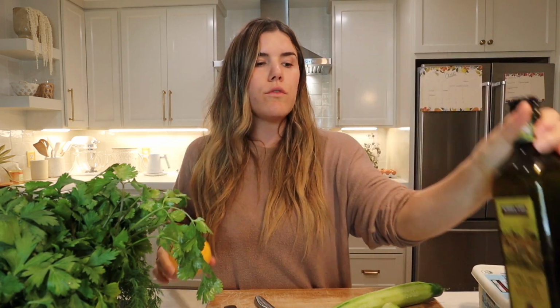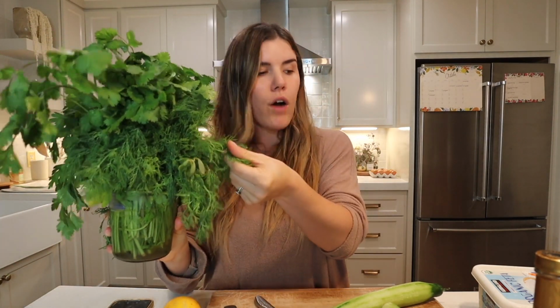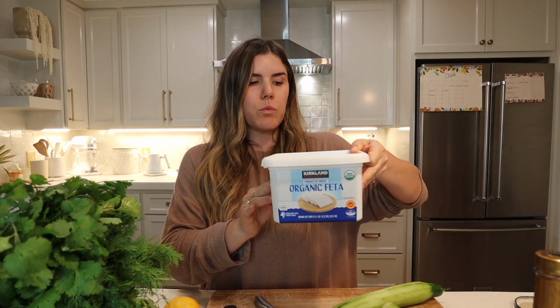I just have these kalamata olives, and then you need a lemon, some extra virgin olive oil, some organic red wine vinegar. I have some oregano. You're gonna need some salt and pepper. I have some fresh herbs. I love fresh dill from the farm. And then we have some delicious organic feta. I really like this one from Costco.